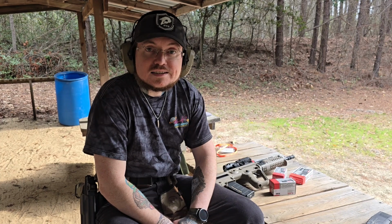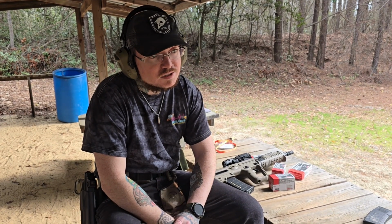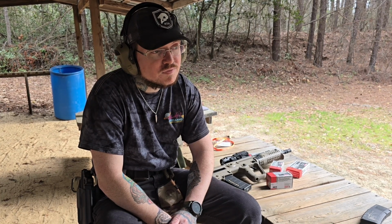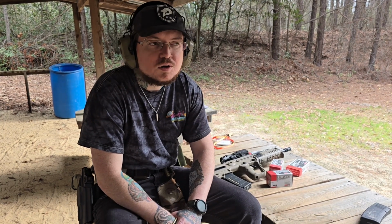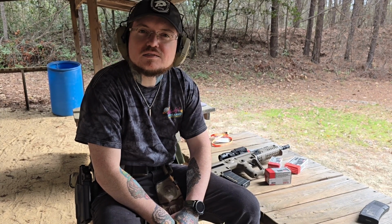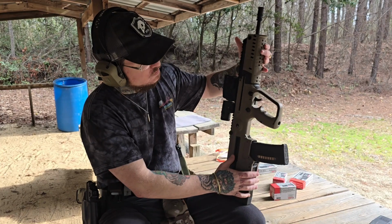The year's 1860, and the Thornycroft patent came out. You ask, what is that? Well, that was the first ever patent for a bullpup design. Yeah, it was a bolt action. Well, today we are bringing you probably the most popular bullpup of all time, right? Something like the Freddie Mercury of the bullpup world. We're bringing you the IWI Tavors.